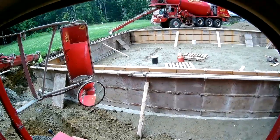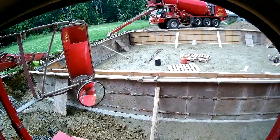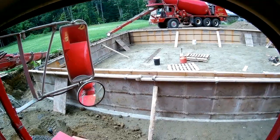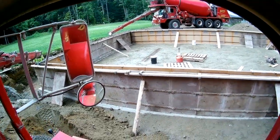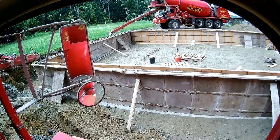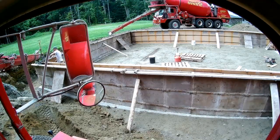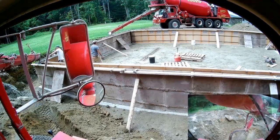So now, like you've potentially seen me do before, I'm just going to put concrete into the wall and then move on down the wall a little bit at a time. They're just going to have to essentially consolidate the top layer of the concrete as I move down the wall.